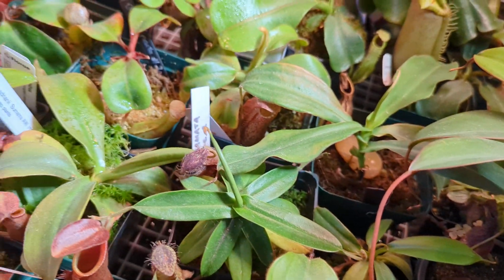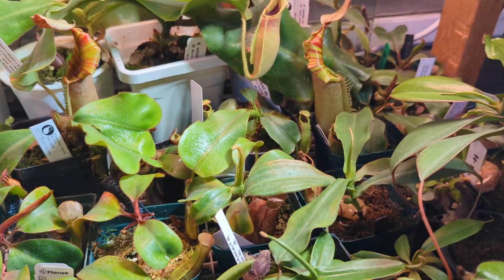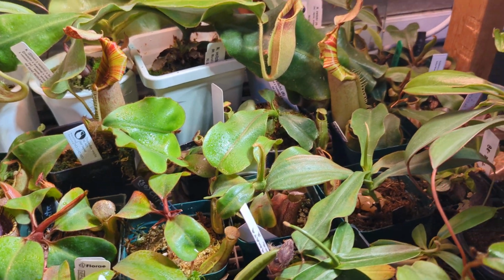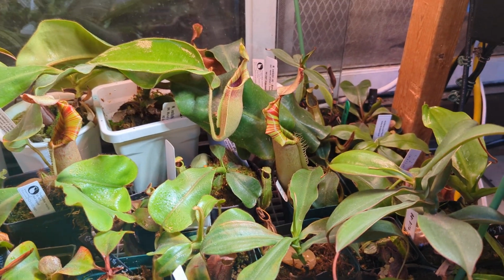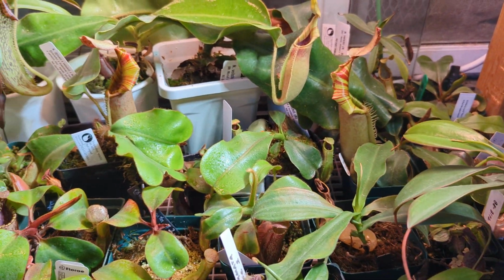The Hamata AW1. Actually, I have this one listed for sale, but I've had several people want to buy it and then back out. It's like, okay. Can't afford it or don't have room. Totally understand. I do hold plants for people from time to time when I sell.